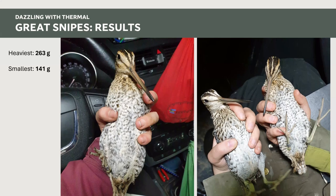Regarding our results from great snipes, there is huge variation in the weight. That seems to be typical to great snipes. The heaviest one was the size of almost a woodcock, whereas the smallest was the size of a fat common snipe. And the fattest great snipes, like you can see the shape, the fat extends all the way up to its tail. When you hold it, it's like you were holding a marshmallow. Your hand just drowns in that bird.